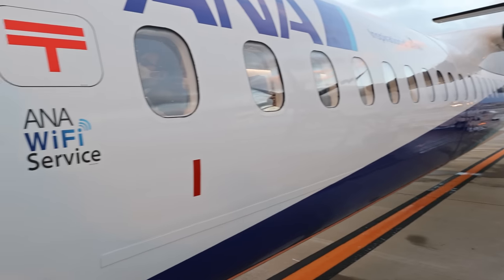But that doesn't matter to us anyway, because today we won't fly on one of ANA's largest aircraft, we'll fly on their smallest, a Dash 8 Q400 operated by their regional subsidiary ANA Wings. So let's see what they're like.